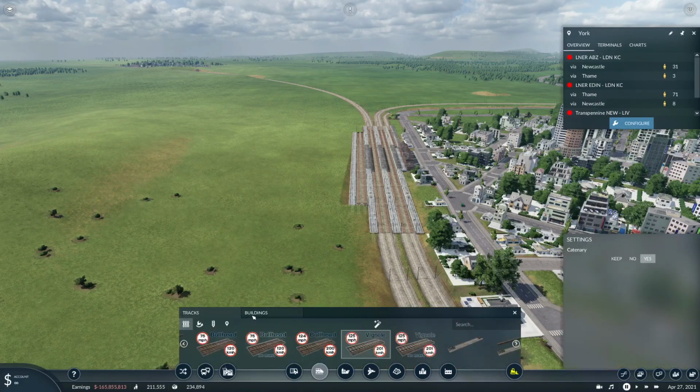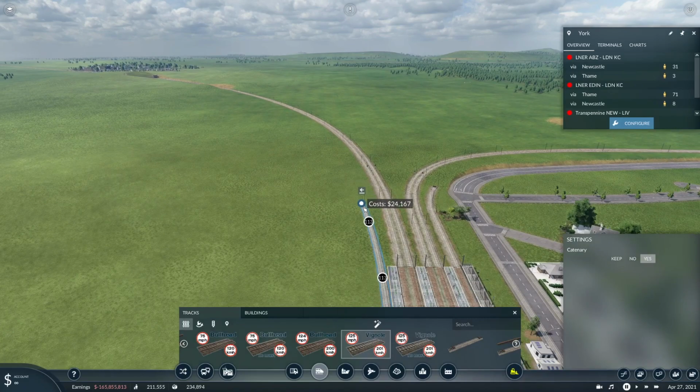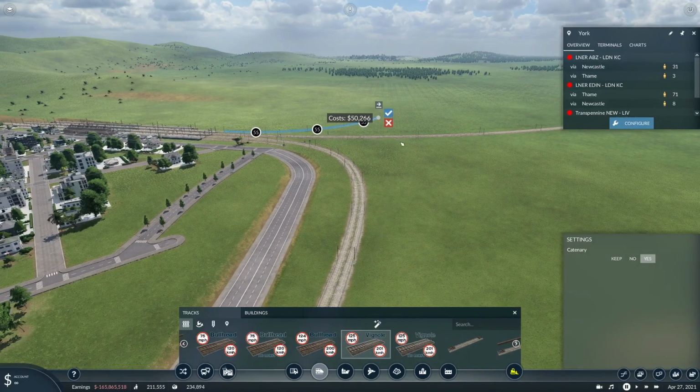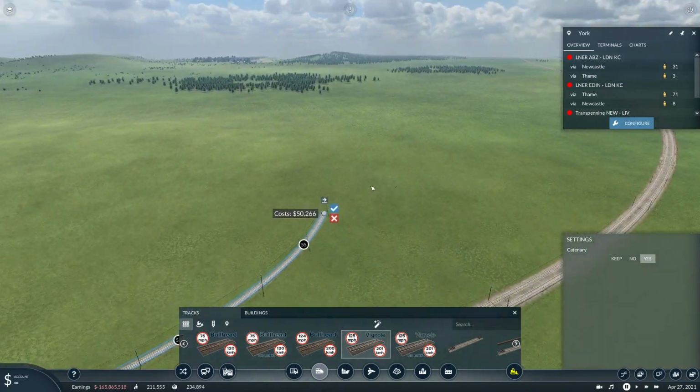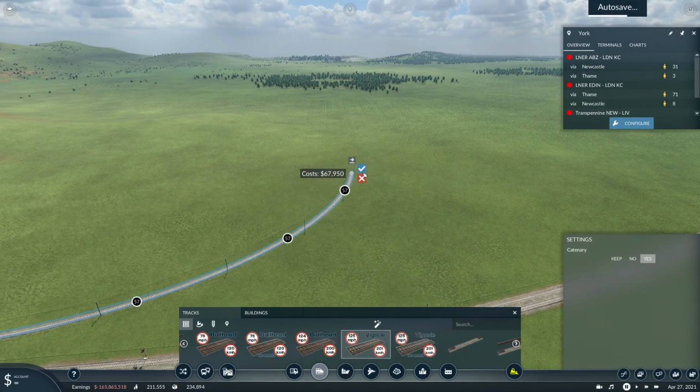Now we shall take the katana raid stuff. Yes. Okay, go straight for the moment and then you can turn. Now I kind of want it to be parallel with this because we're going to bridge over this and then we're going to go around here.